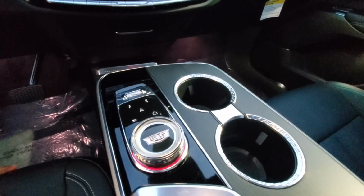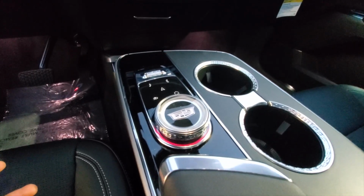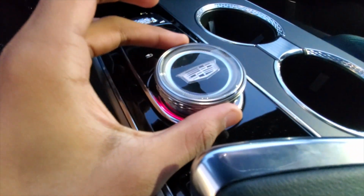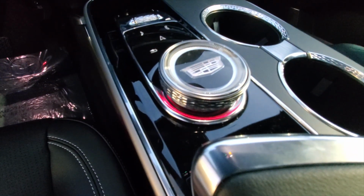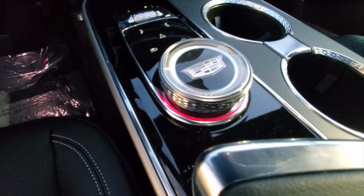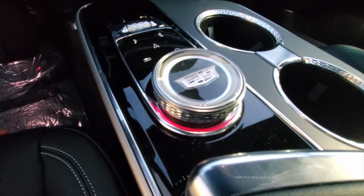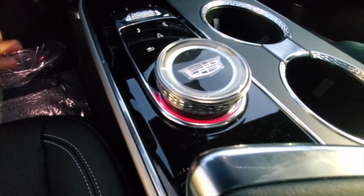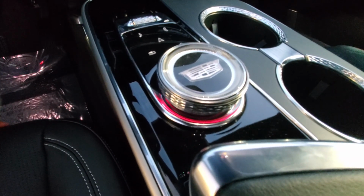And another thing I want to mention is the ambient lighting. It's a bit darker now, so I can actually show you the ambient lighting. And there's a difference between glow lighting and accent lighting. So you can see down here, there's an example of accent lighting, and that looks super nice. And up here, you have some glow lighting surrounding the infotainment system controller. So again, a couple of cool features in the Lyriq. The interior looks luxurious, and there's the ambient lighting.